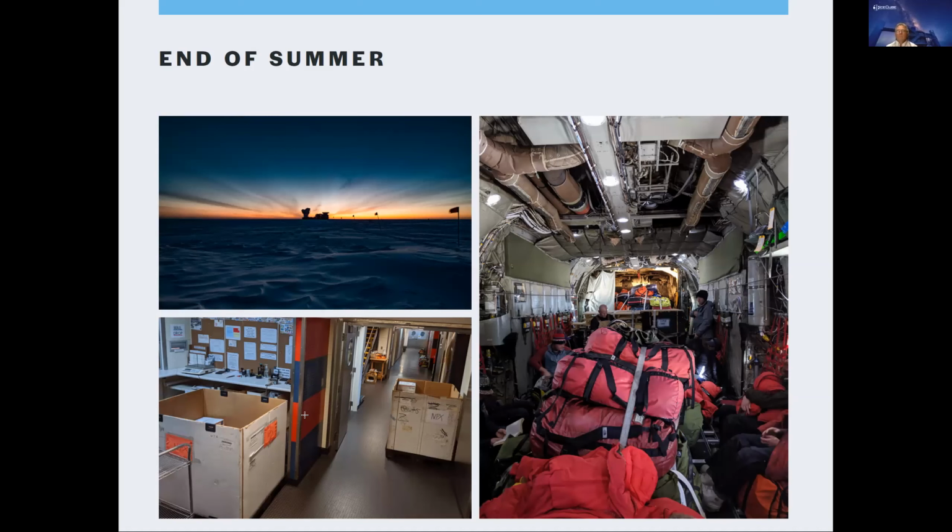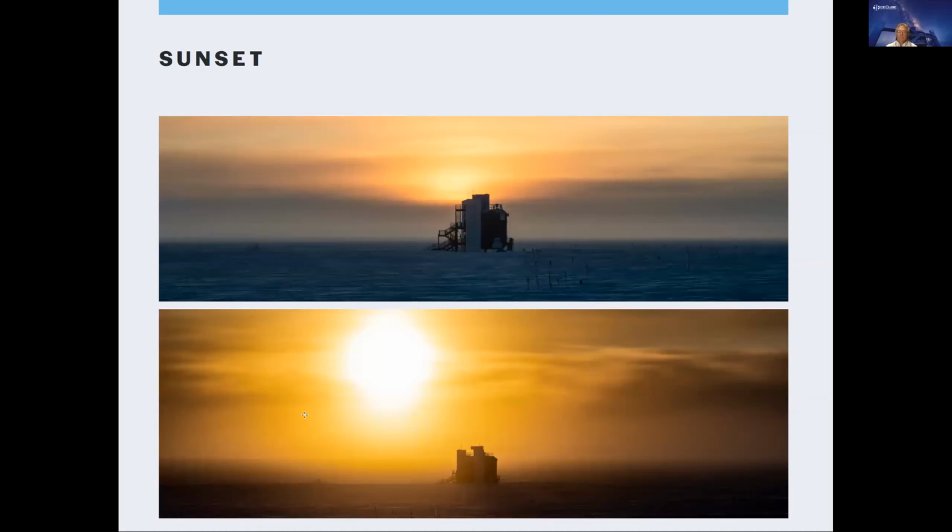And then on the right, you can see our vacation to McMurdo. The winter rovers are allowed about a week vacation to the seaside resort of McMurdo, and we take a Hercules to get there. This is the inside of the Hercules. You can see sort of the bags strapped in the middle and the people sitting on the side and the cargo way in the back. This is just how it works. It was a good flight, and it was a good time to be there.